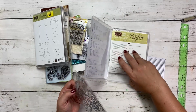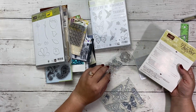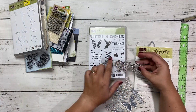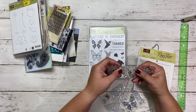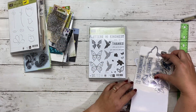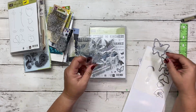Let's check it out. These grab bags are so fun, and I just enjoy looking at them and seeing what's inside of them. This does not appear to be any part of this set, so I'm just going to put that aside. It's like a bonus, and I think these would be really fun to use. A little butterfly would be real pretty on a card. And then it looks like we have two different ones, the butterfly and the hummingbird.